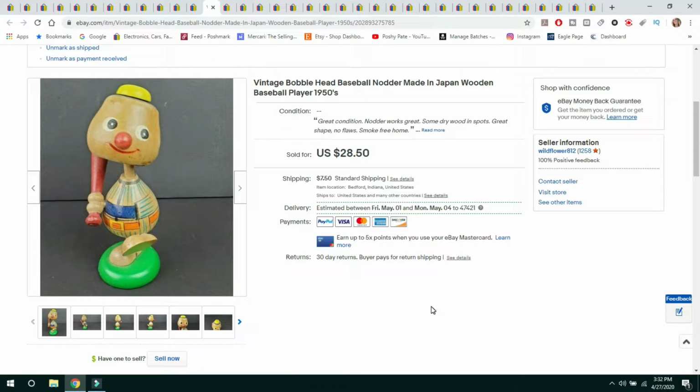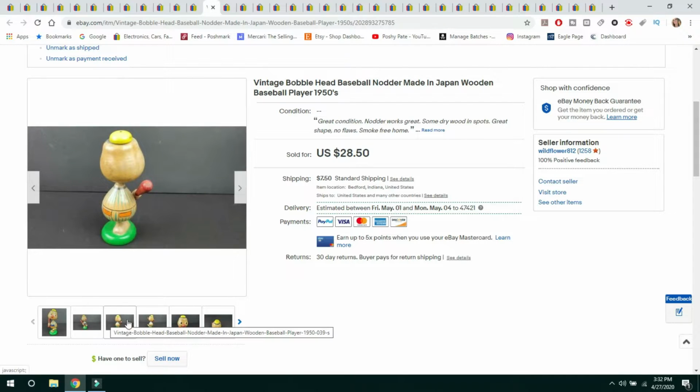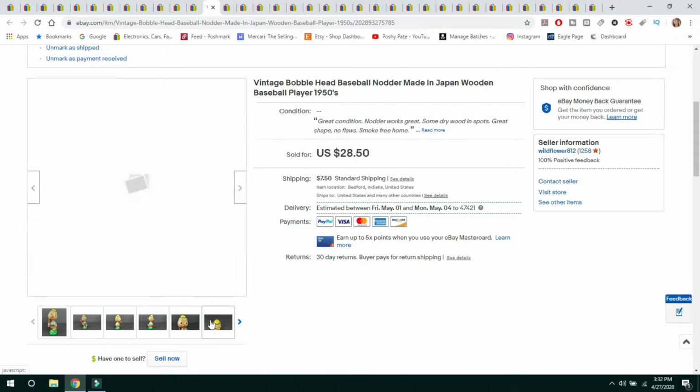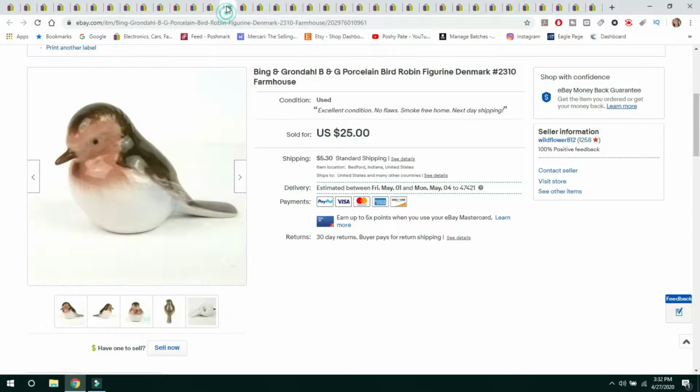It is this vintage bobblehead baseball nodder made in Japan. He was made out of wood. He was from the 1950s. Really cool and fun piece. His little head bobbed on a spring. It would be a really neat addition to a little boy's room or a man cave, or a big baseball fan would probably like this. And it sold for $28.50, and the buyer paid shipping.